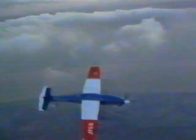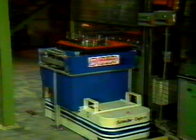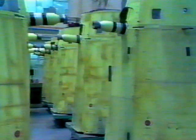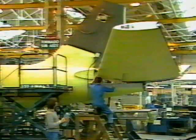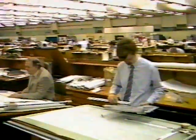Warton comprises three sites. Preston has responsibility for the majority of tooling, detail, part, and sub-assembly production. This factory houses some of Europe's most advanced computer-controlled machine tools and computer-aided manufacturing facilities. Samlesbury. Here, components are built into major assemblies and major refurbishment and return-to-work programs are carried out. Warton, the administrative centre, includes all the design, research and development activities, production facilities, final assembly and flight testing.